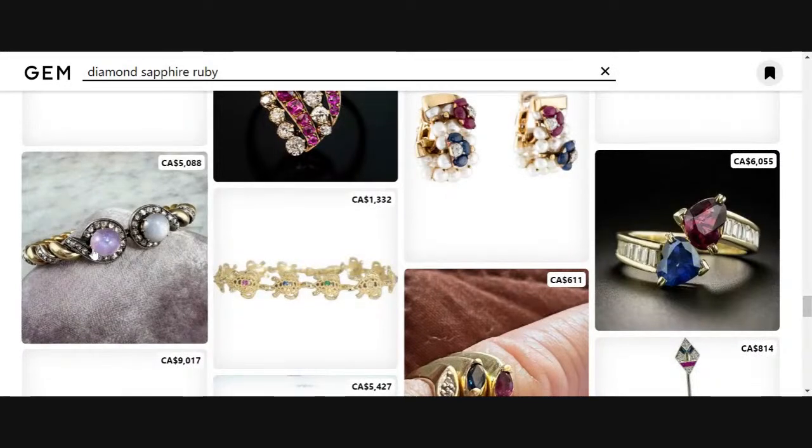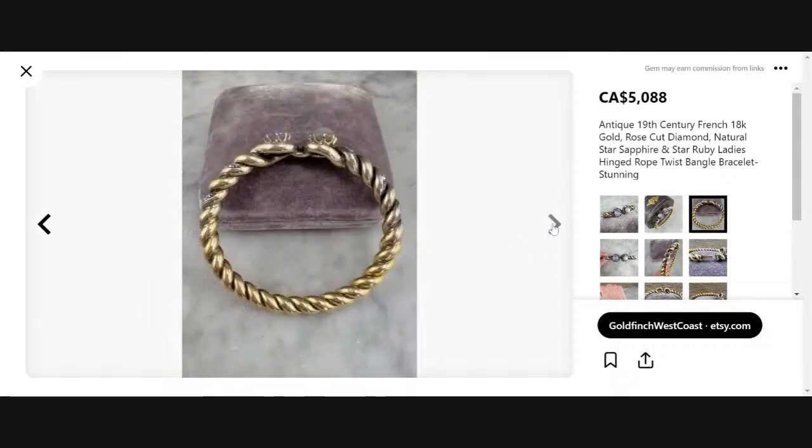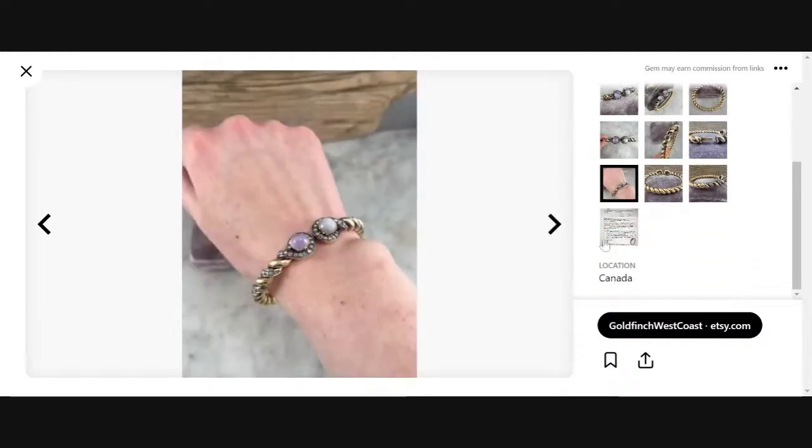Okay, this one is available from Goldfinch West Coast, and it is a beauty. Again, right time frame, there is a light ruby that is almost a pink sapphire. They're calling a star ruby and then a star sapphire in blue as well. 18 karat gold, a hinge rope twist bangle, nice tall crown settings. I am going to see if I can get us in closer.